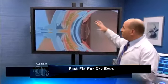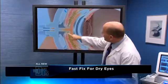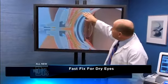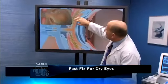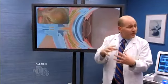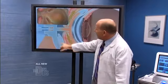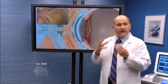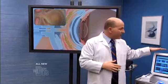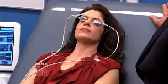Essentially, the machine is on the inside. Here's the eyeball, and here's the eyelid. And there's two parts. The back part here is putting heat against the inside of the eyelid, right exactly where those glands are, causing them to melt those thickened oils and drain. And on the outside of the eyelid, there's an air pocket, like a pillow, that is gently inflating and deflating, putting gentle pressure. And you can actually hear that in the machine here as it's gently sort of glandular massage. It's like a massaging action.